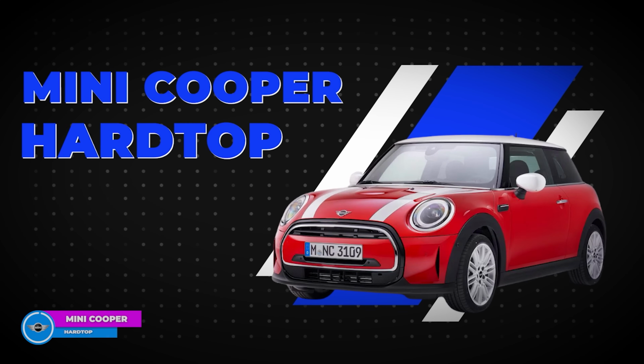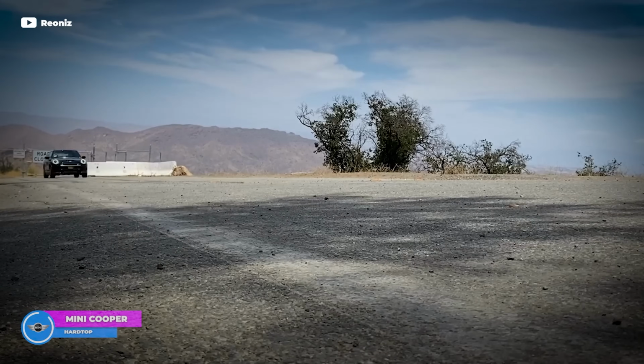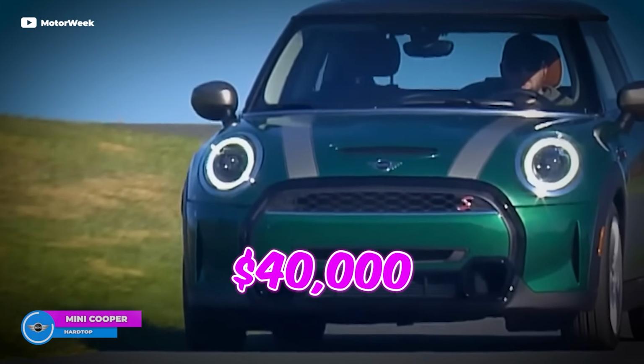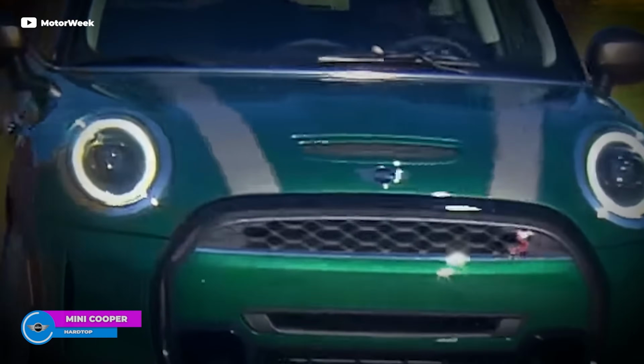We all love a Mini, but their four-door versions just aren't cutting it. Why? Well, for one, its base price comes in at nearly $40,000, creeping into compact SUV territory, a segment which is packed with bigger, more practical options.